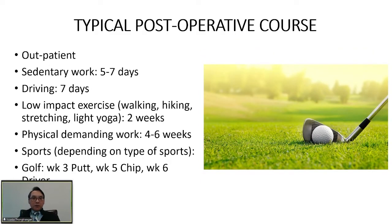Next slide, please. So this is the typical post-operative course for my patients that had endoscopic spine surgery. First, it can be done as outpatient, meaning that we discharge the patient home the same day. They have to show me that they're safe to go home, meaning that they have to be able to get up, move around, sit, stand, walk in the recovery room. Pain is controlled, no major issue after the surgery. Usually they'll stay in the facility for a couple of hours before they will discharge home.